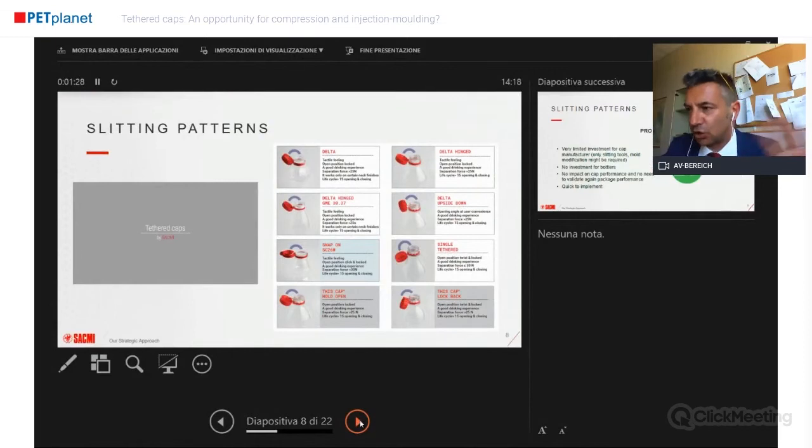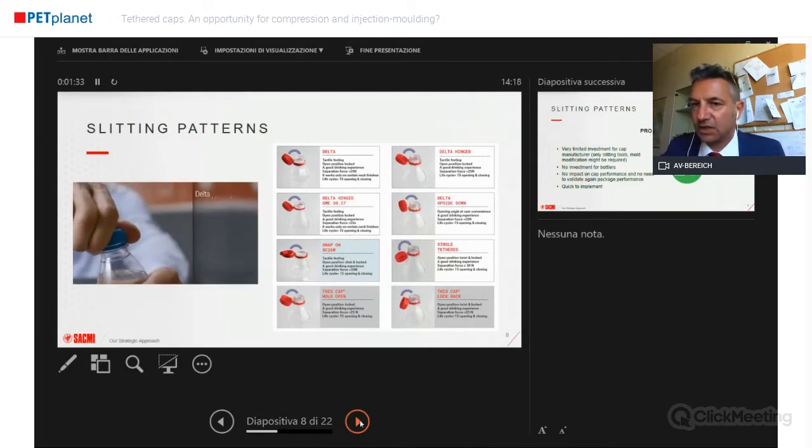Ruari, stop me if something is not working, because from my computer, everything is fine. So let me know if on the platform something is not going properly.